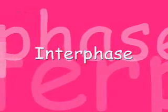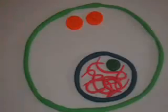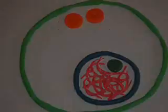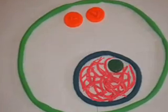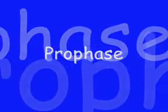During interphase, two centrosomes exist in the cell's cytoplasm, and duplicated chromosomes appear as loosely packed chromatin. Two or more nucleoli may be present in the nucleus of the cell, which is evidence that the cell is continuously producing proteins. The first stage of mitosis is prophase.